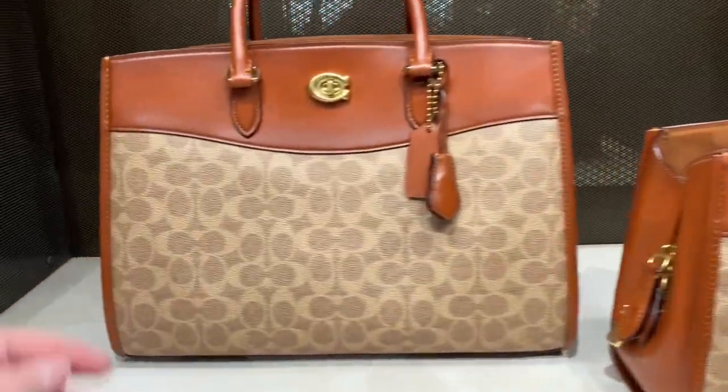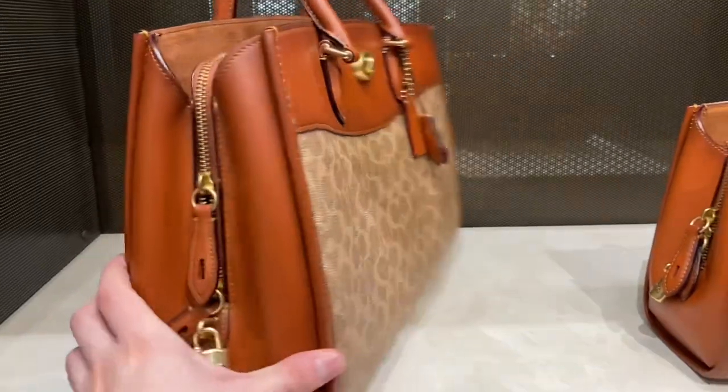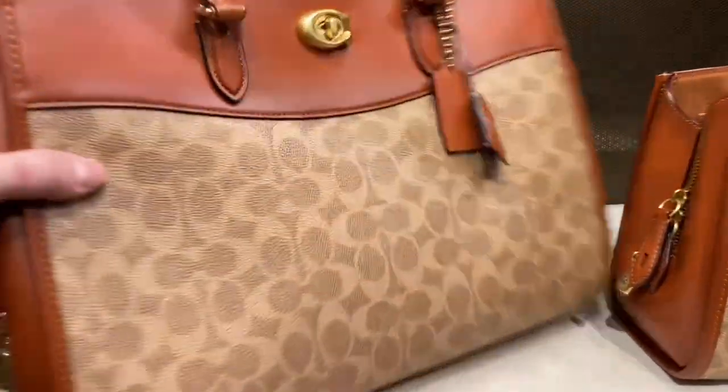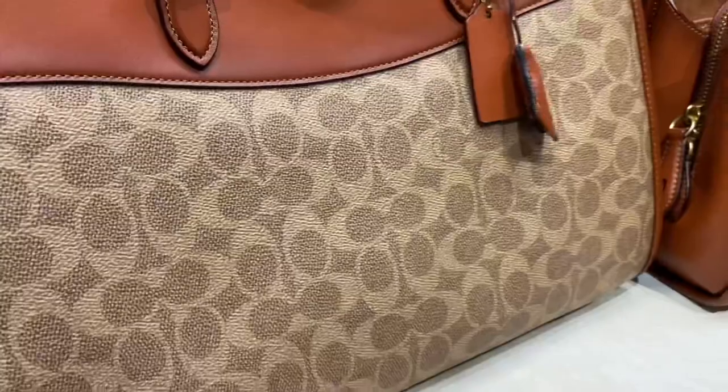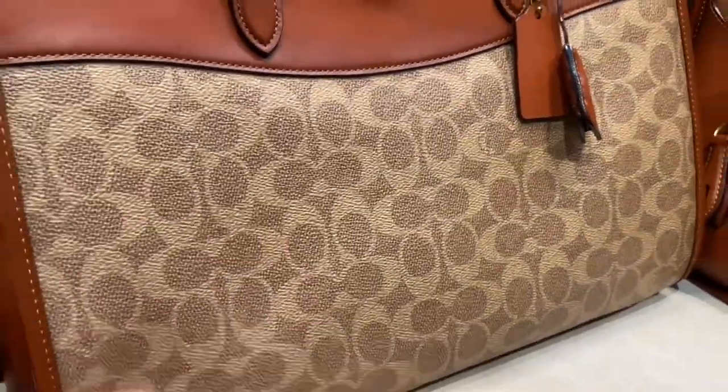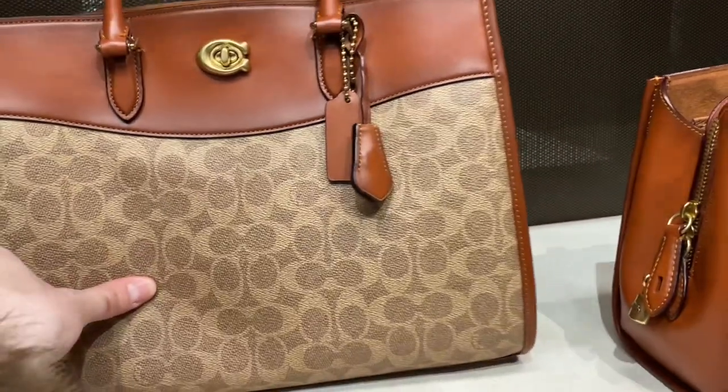And beside it is just the normal Brooke Carry All. Get a nice look at the leather and the canvas used. The coated canvas is definitely very nice. Not my style from Coach Retail, but it's still very sturdy, has the suppleness, and it's nice. Nothing wrong with it.